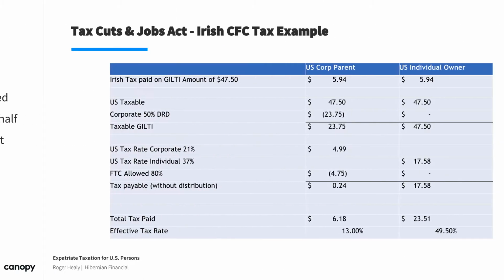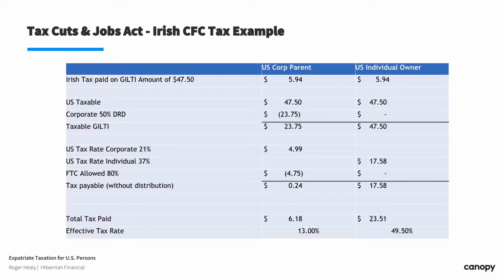So continuing our Irish example, if you're a US corporate parent, your Irish tax paid, so your 12.5% of your $47.50 guilty amount, is $5.94. If you're an individual, it's the same amount. Your taxable income is the $47.50, the guilty. You get your dividend received deduction as a corporation. You do not get that as a US individual. So your taxable guilty for a US corporate owner is $23.75, for a US individual owner, $47.50.